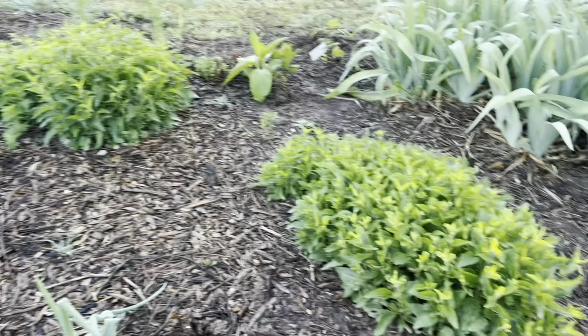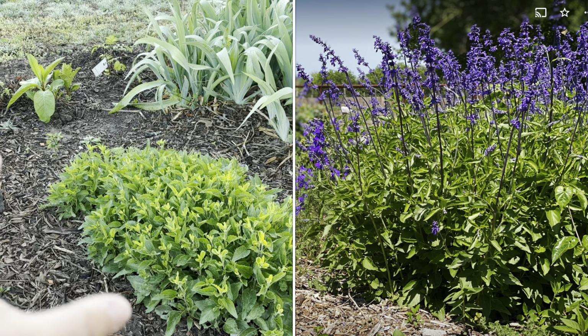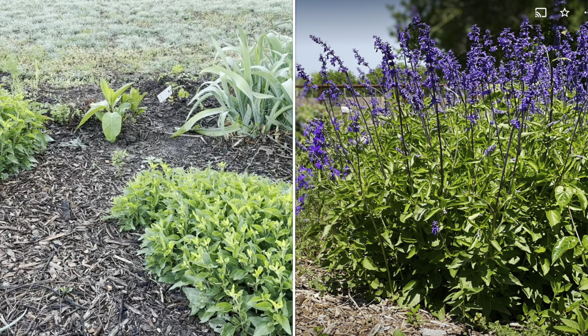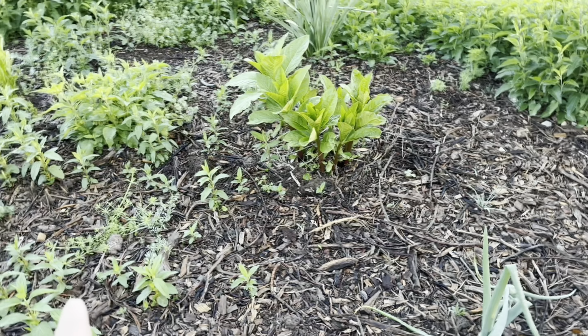Now, when this salvia grows up, it's going to really bush out. It's going to be about 4 foot tall and about probably 4 foot wide, with the amount that it hangs over. And there's some cleavers.